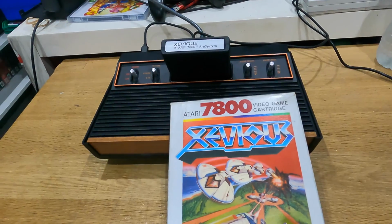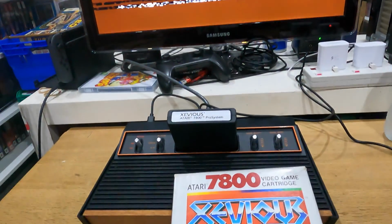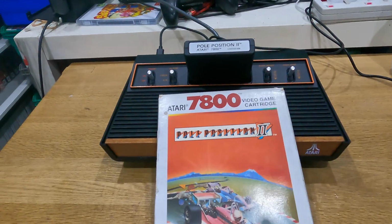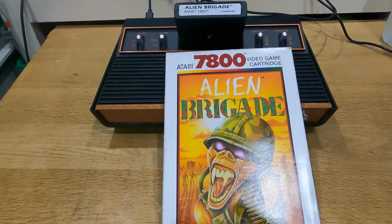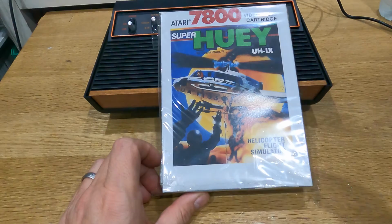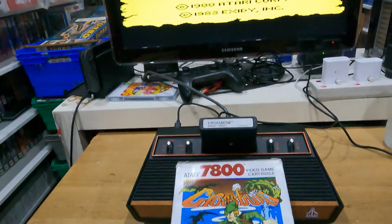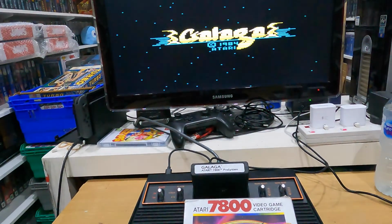It's working. Like Xevious, I'm struggling to get working. I shall persevere. Fight Night is working. Planet Smashers, working. Pole Position II, working. Map Mania Challenge, working. Alien Brigade, working. Sentinel, can't test because it's sealed. Super Huey, can't test because it's sealed. Basket Brawl, working. Crossbow, working. Galaga, aka Gallagher, working.